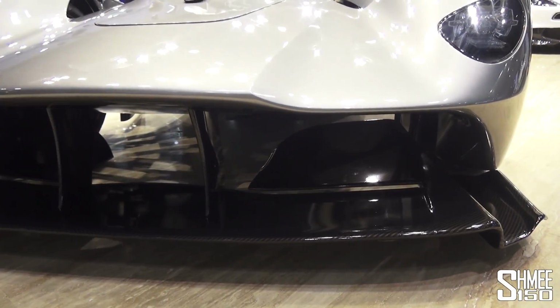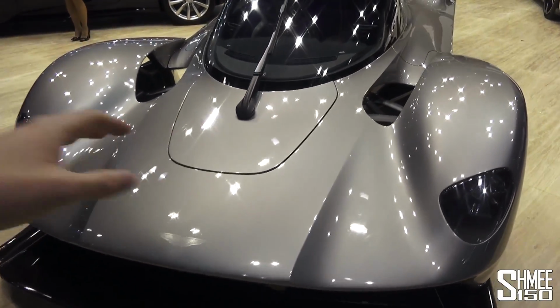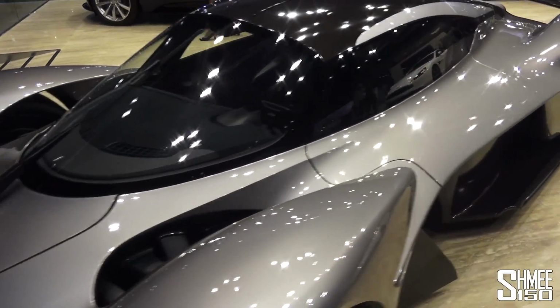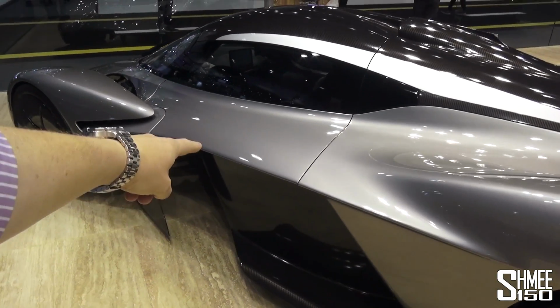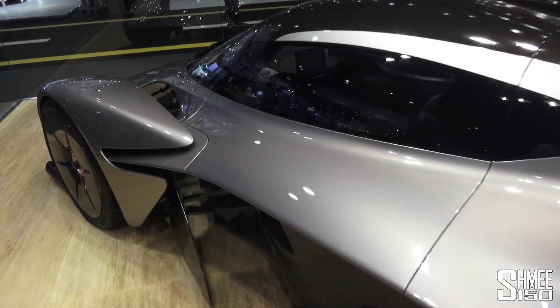And I guess, well, this is a road legal car, remember. There are going to be 150 road cars plus 25 track cars in addition to that. But I think there's enough talk for the moment. Should we take a little look at the inside? Should we lift up these gull-wing doors?